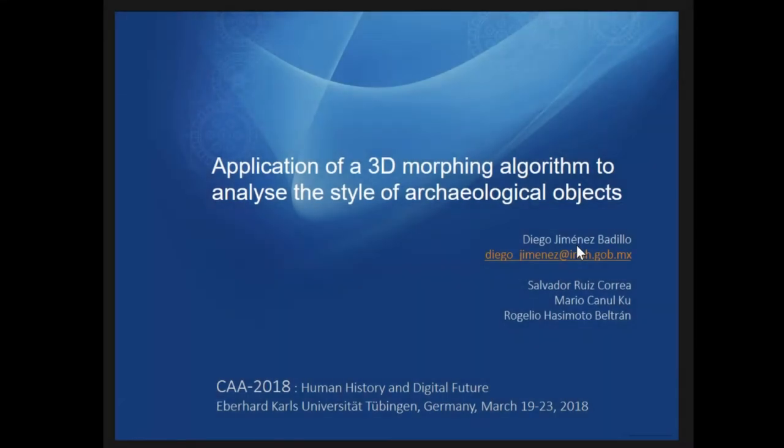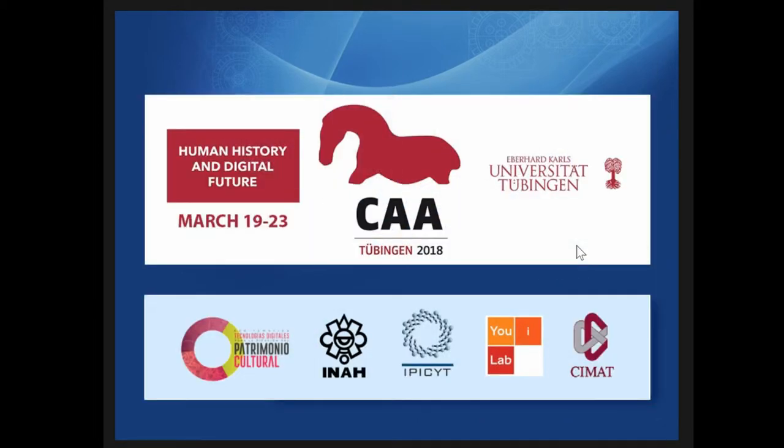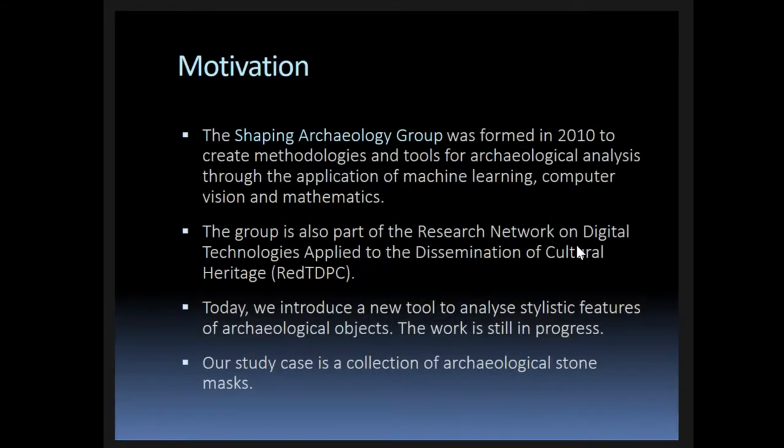Thank you very much. I'm going to present a work. I'm working with a team of five researchers in Mexico. We developed some tools and methodologies for shape analysis in archaeology. We call ourselves Shaping Archaeology Group.